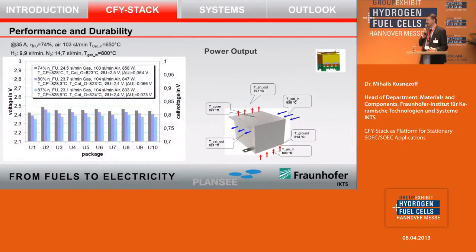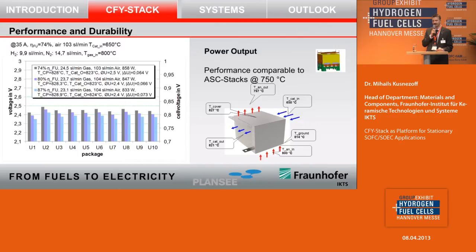So if we look at the performance of the stack, then you see that we can go up to fuel utilization of 87%. And even at that fuel utilization, we get power of more than 820 watt. And we are now in the stage where the cell voltage between different cells in the stack is very close to each other. It means that we have a very reliable production and very repetitive processes in the manufacturing. The testing of the stack occurs always in the hot box. It is not simple furnace testing anymore. So it is tested like a unit in the micro CHP. So it means that the stack testing takes place in an environment which is normally also applied in your systems.